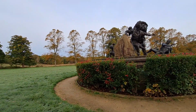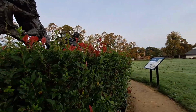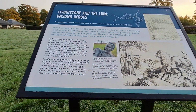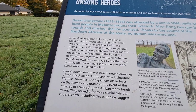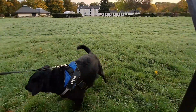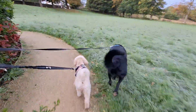And the sculpture under construction. And there it is. Wow, and it depicts David Livingston attacking the lion by all accounts. I bet there's a bigger story to that, and here it is. Well, the dramatic scene before us is the lion about to sink his teeth into Livingston while 2 unidentified men are knocked to the ground. Wow, okay, let's have a little look. Well, Livingston obviously escaped due to the heroic chap there with the spear.